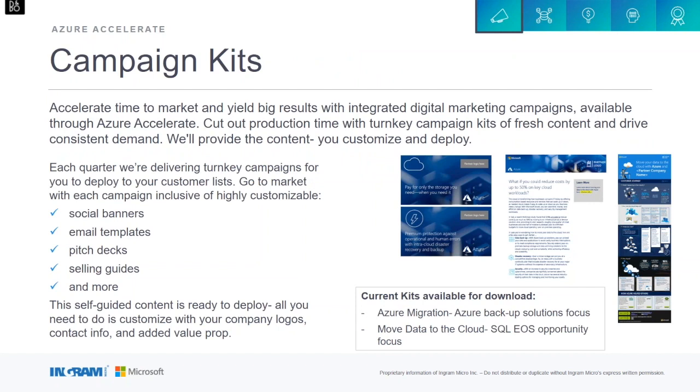Campaign kits. So what does a campaign kit actually look like? That's actually quite a comprehensive offering. It can help you obviously to sell the messaging around the Azure solution and the area of the solution that you want to take to market. It can help lift your profile, your brand in social networks. We can help you around social banners. We can help build our email templates, pitch decks, selling guides, and so much more.